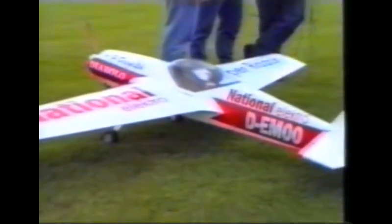Okay, and the performance of the model? Good, very good. Good vertical performance. It's a good lively Aerobat with no bad tendencies. Doesn't tip stall.